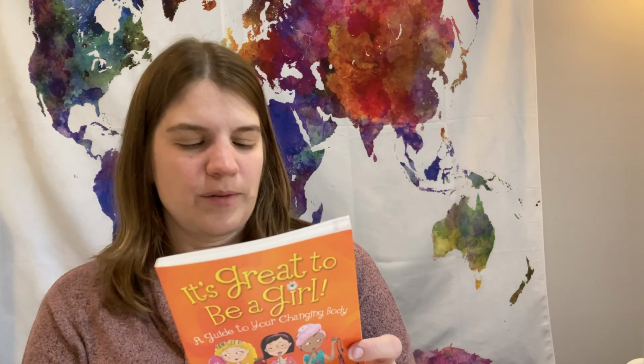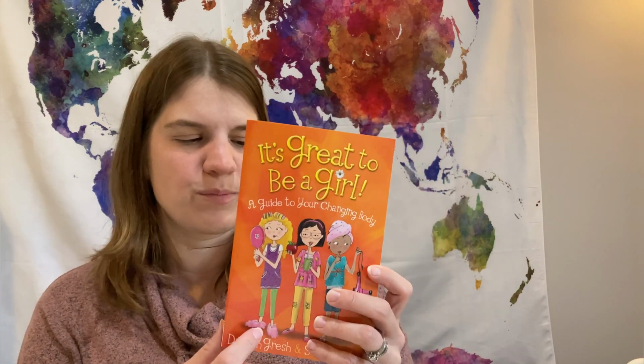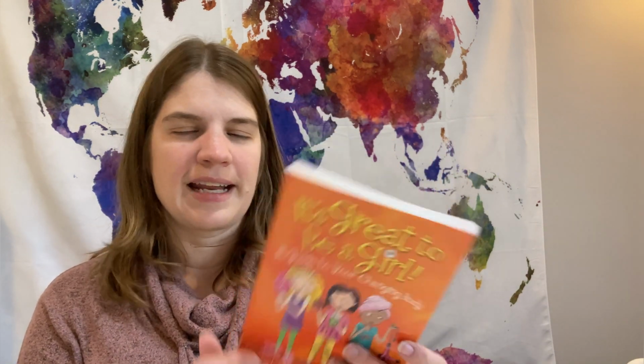This is another one that we received. It goes through, it's great to be a girl. So for health, we got this. This is a Christian book. It's a Dana Gresh book. She has all about girls positivity and things.